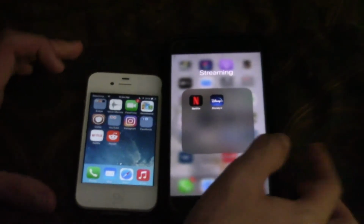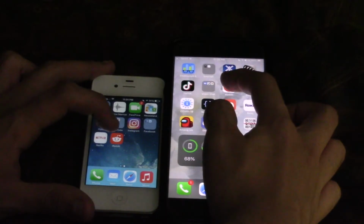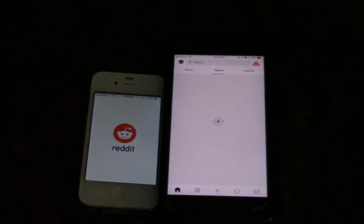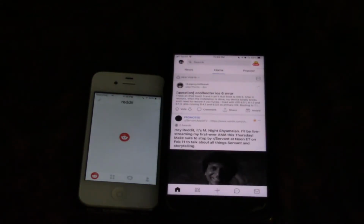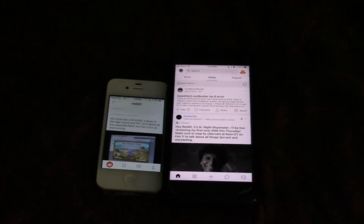So now let's do the last one, which is Reddit. 1, 2, 3, and iPhone 8 was first, and the 4S quickly following by about 2.5 seconds. So not bad so far. So far from the results we've been seeing, the iPhone 4S on iOS 7 is basically the same as the iPhone 8 Plus on iOS 14, which is nice.